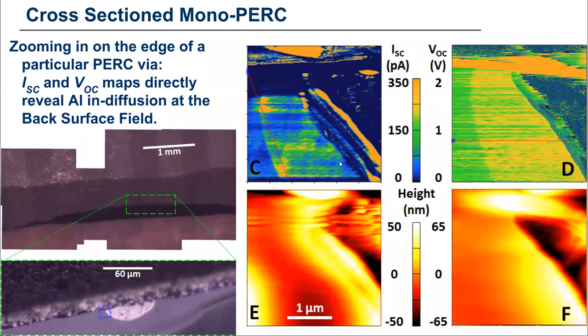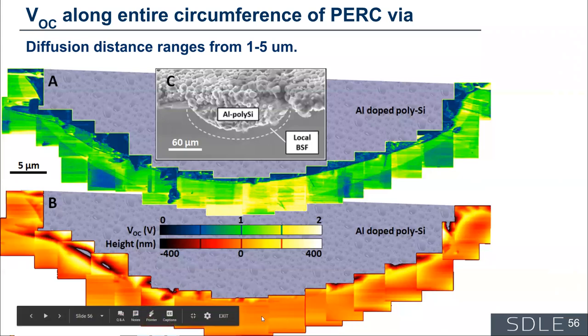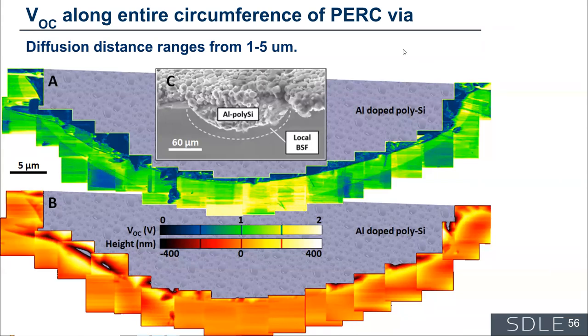If I can go to the next slide, please, I'll give you a much clearer picture of this concept and more recent data, where now we're showing at the bottom a montage of 25 images in a very careful analysis that we performed around an entire PERC via. Again, topographically, the surface in the bulk silicon is very smooth, but then around it, when we dip into the polysilicide, that area polishes preferentially, so we get a hole. That's a good topographic marker for where the edge of that region is.